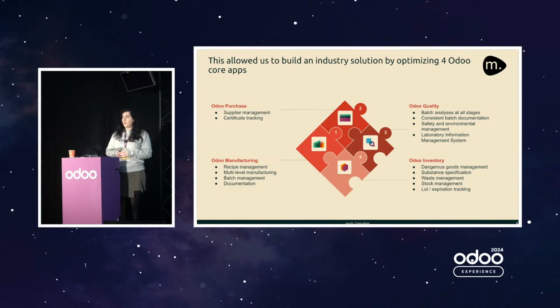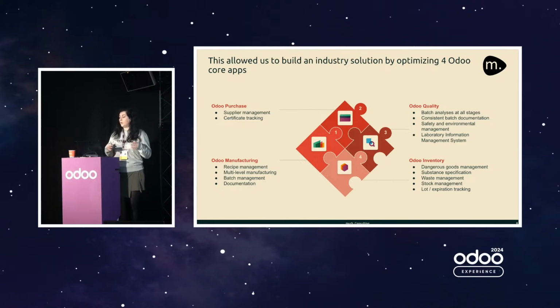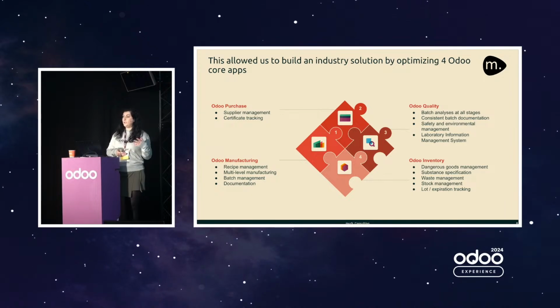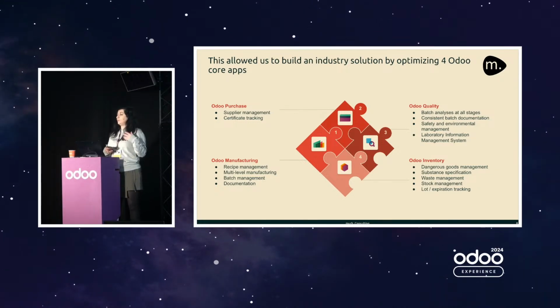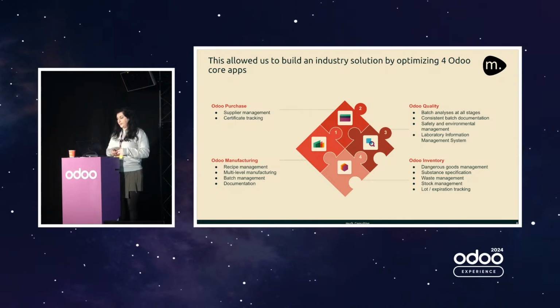We built additional enhanced modifications that use the standardized functionality by just adding new functionalities, in order to have the possibility of this certification tracking and a little bit of enhanced supplier management, in order to rate your vendors and have a certain compliance management for your vendors.